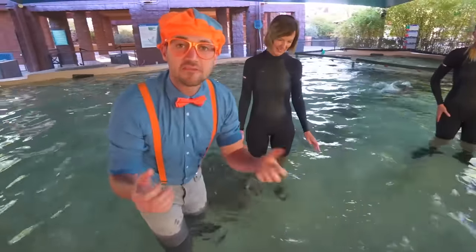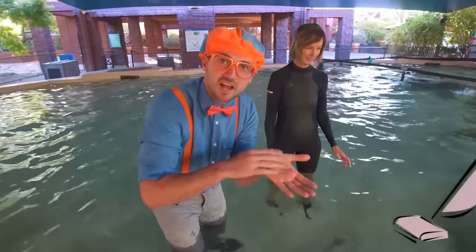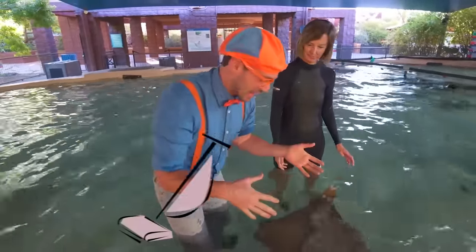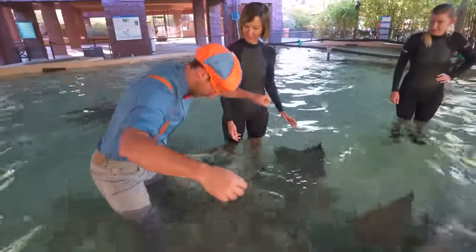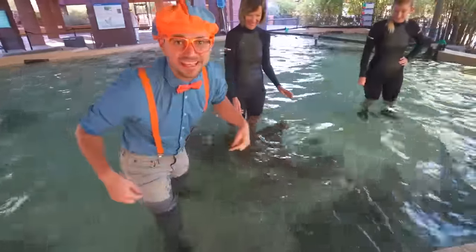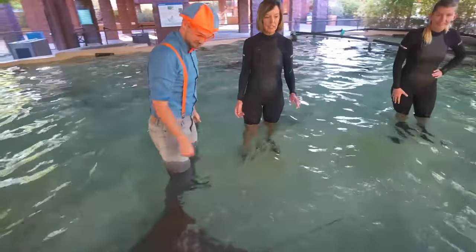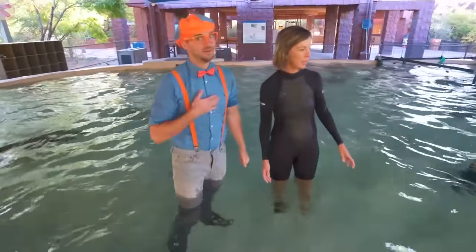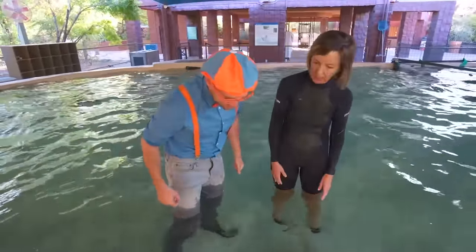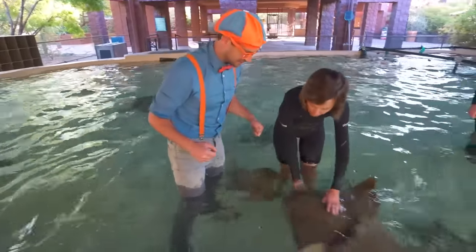It's kind of like, have you ever put a vacuum on your hand and then the vacuum sucks on your hand? That's kind of how it feels when it's sucking the food out of your hand. Whoa! That one just swam through my legs. Whoa! Look at them. So they're getting used to you now, so they can feel who you are by your heartbeat. Okay. They're understanding that you're not going to hurt them, and so they're coming closer and closer as they're getting more and more comfortable with you. Yeah. Look at them. Hello.